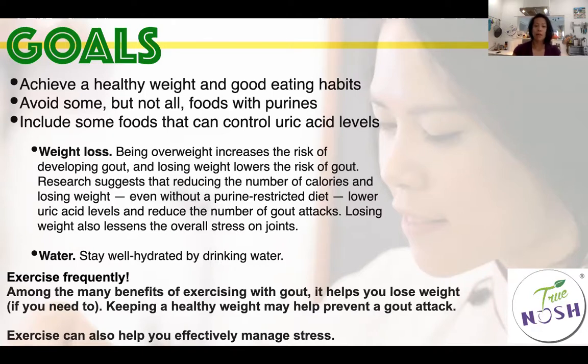And you might bounce back and gain even more weight if it's not sustainable. But losing weight really helps lower the risk of gout. Research suggests that reducing the amount of calories can help you lose weight. If you are overweight, even without worrying about the low purine diet, losing weight can help you reduce your uric acid levels, as well as reduce the amount of gout attacks.